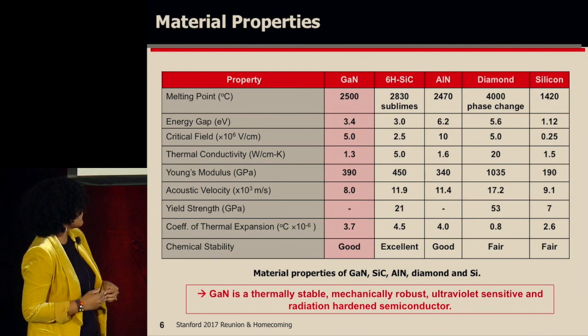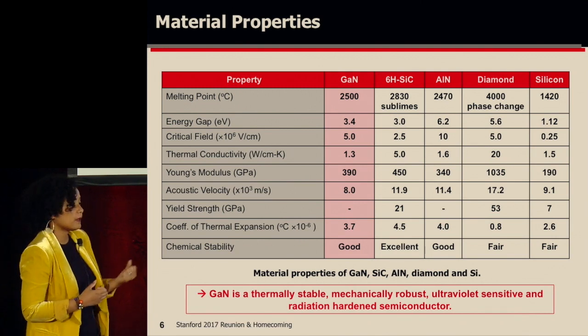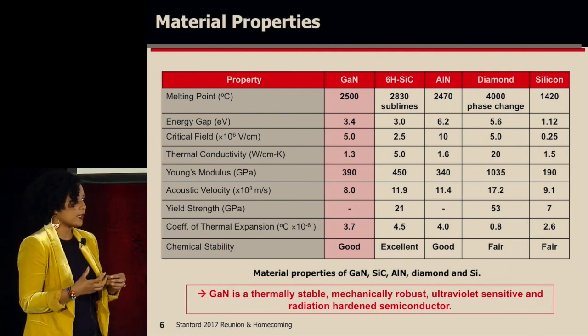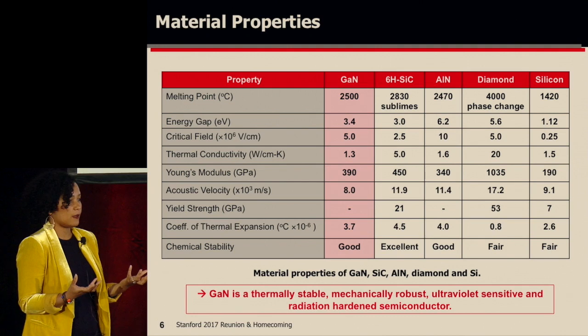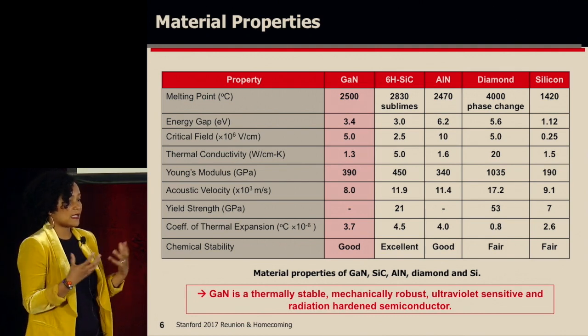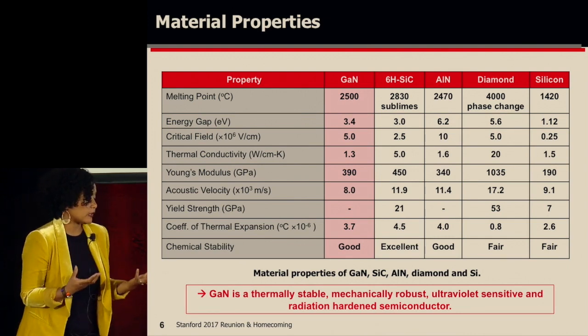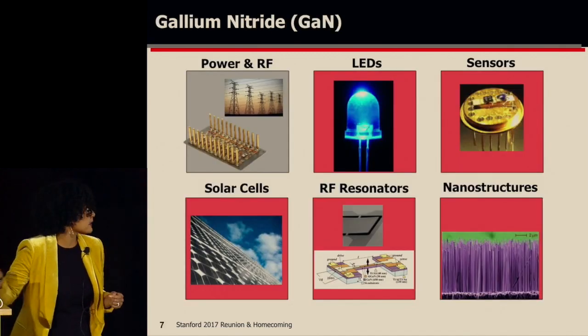What's attractive about gallium nitride is that it has a very high melting point, 2,500 degrees Celsius. So thermally, it's very, very stable. It takes a lot of energy to break apart the gallium and nitrogen bond. In addition, it has a very high energy band gap. It takes a lot of energy for electrons to jump the valence band, thermal electrons. And so therefore, it can work up to 1,000 degrees C before thermal runaway starts to dictate the electron transport in your electronics. Also, due to the band gap, it's actually sensitive to the ultraviolet regime, which is very advantageous in optical imaging in space.